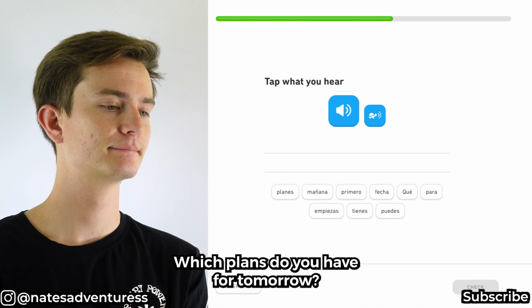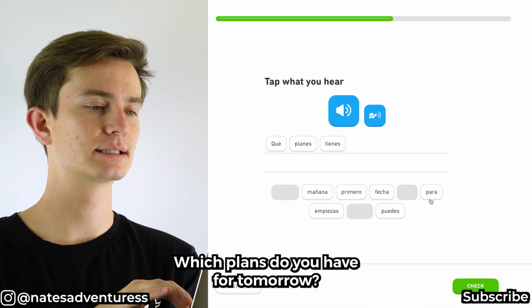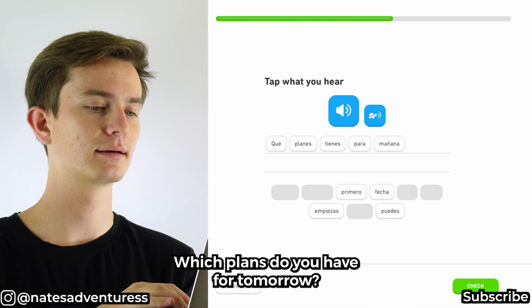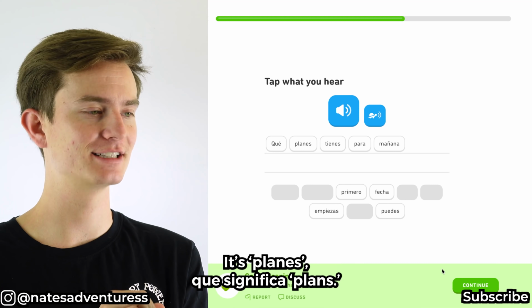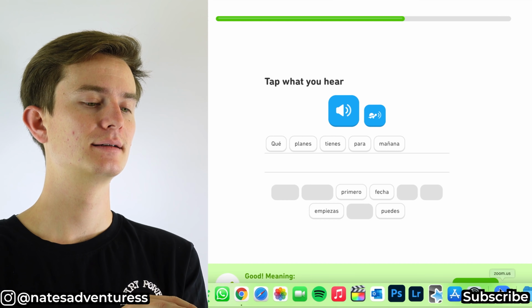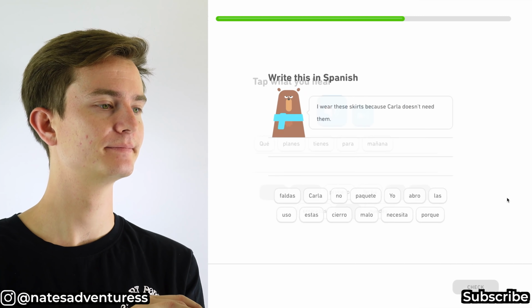¿Qué planes tienes para mañana? Nice. Also note that it's not planes, right? It's planes, meaning plans. All right, so plan in Spanish is exactly the same as it is in English.